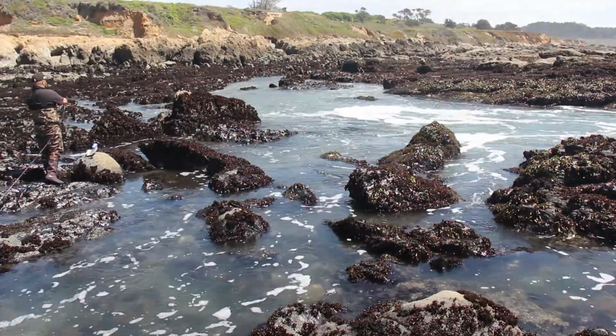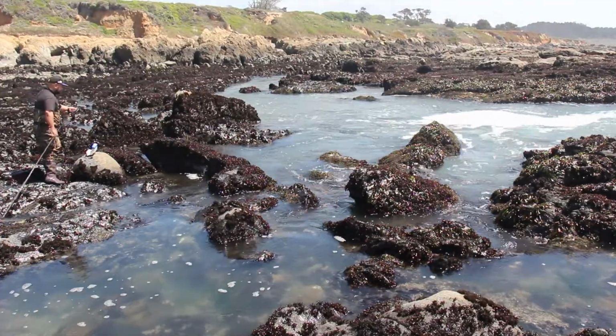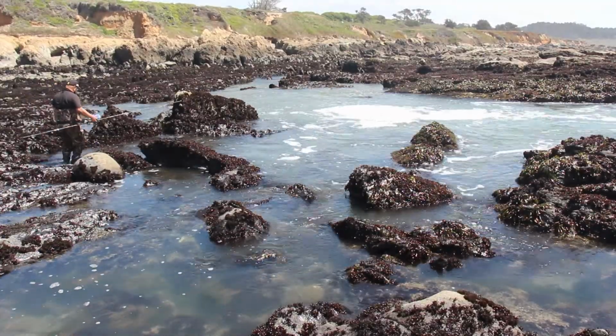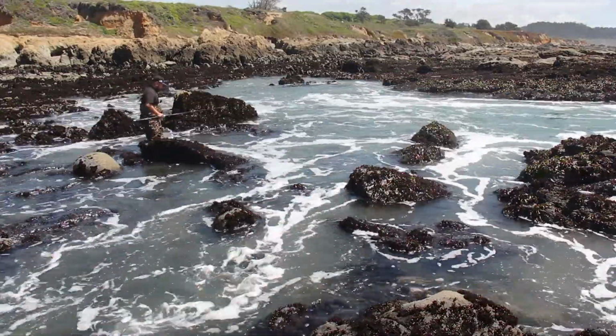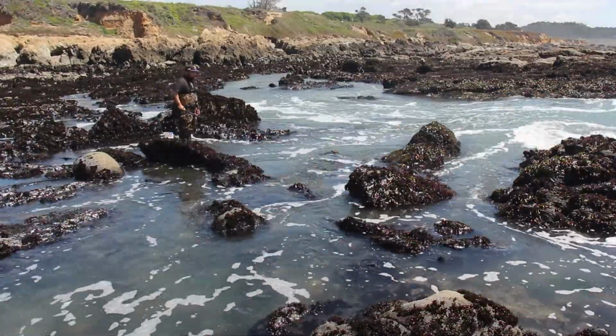I'm at one of my favorite intertidal zones located off of Highway 1 in Northern California. I got to this location at a negative 0.8 tide in hopes of catching some rockfish or some monkeyface prickleback eels with a poke pole.